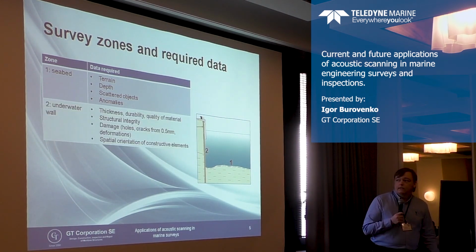We have the second zone, which we call underwater wall. It's usually a metal sheet wall, pile wall, concrete wall, something like that. We have to analyze the quality of the material, the thickness, the holes, all the damage we can find. And the damage quite often goes to 0.5 millimeters, so a crack more than 0.5 millimeters is considered critical and can be the cause of accidents.